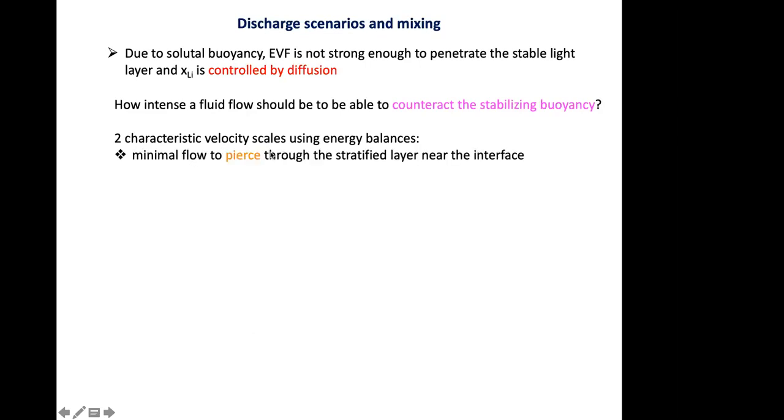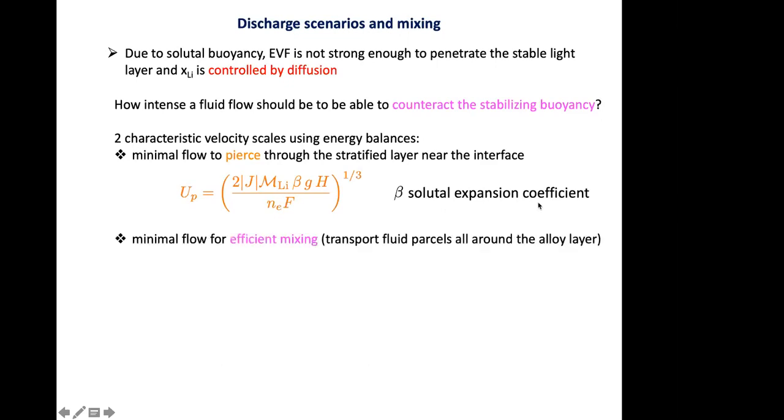First, we have estimated the minimal flow which could pierce through the stratified layer near the interface, and we found that this UP, for piercing, is given by this formula, for which you have beta, which is a solutal expansion coefficient. And we can also estimate a minimal flow for efficient mixing, saying that the flow should transport the fluids all around the alloy layer. In this case, we have another velocity, UM, for mixing, which is given by this formula.